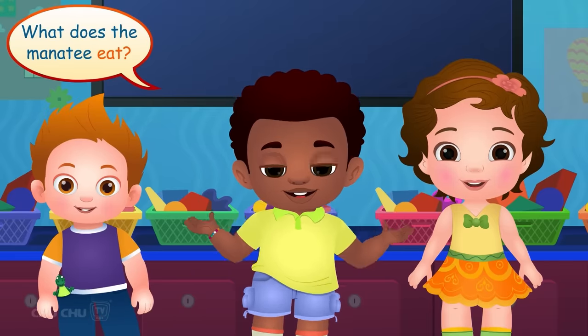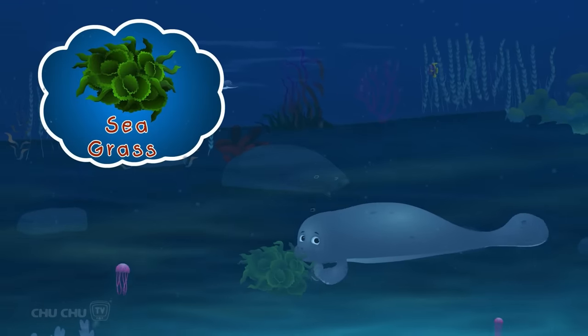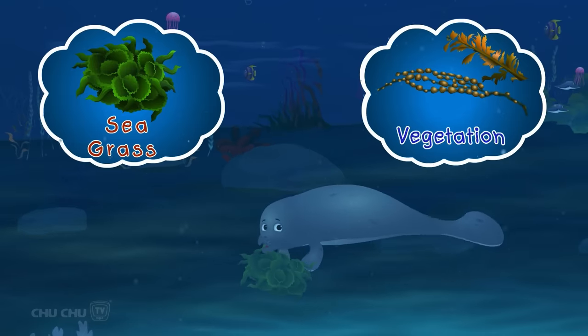What does the manatee eat? The manatee eats seagrass and other vegetation that flourish in the shallow bay.